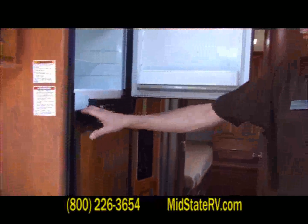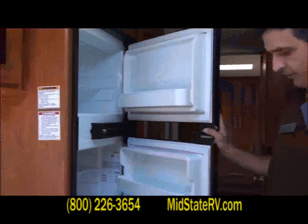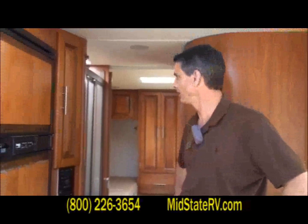8 cubic foot refrigerator too. I mean, it's got quite a bit of space in here for those long trips you might want to take. And all real wood too on all of your cabinetry here. It's a hardwood too. It's not the soft maple. It's like a hard hickory.